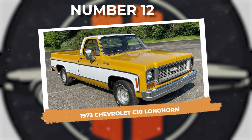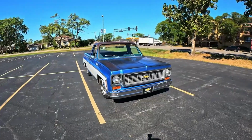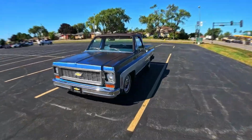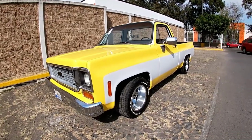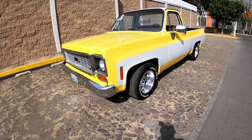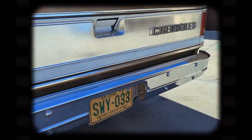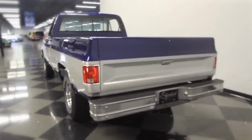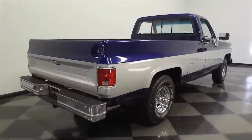Number 12. 1973 Chevrolet C10 Longhorn. The 1973 Chevrolet C10 Longhorn was a classic pickup truck known for its unique design and strong performance. As part of Chevrolet's CK series, the C10 Longhorn featured an extended wheelbase, which allowed for extra cargo space and better stability. This model year marked the start of the third generation of CK trucks, offering a more squared-off and modern look compared to earlier versions.